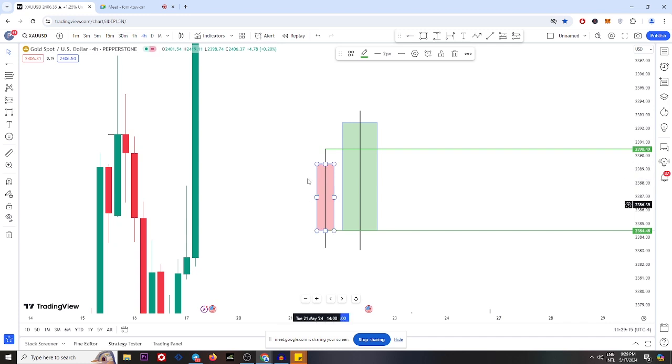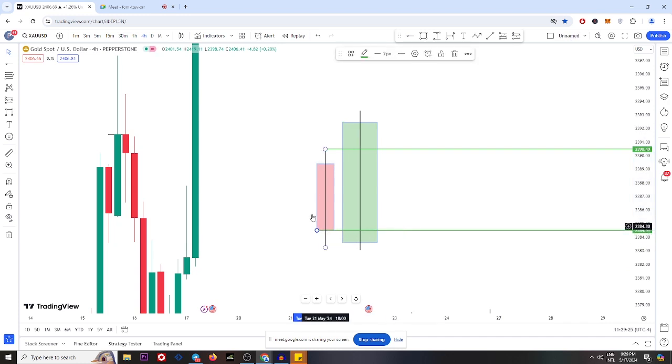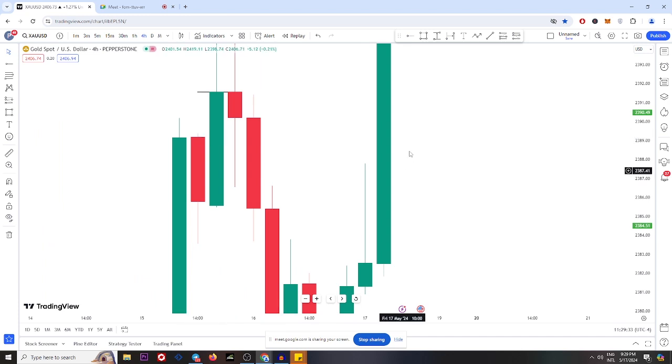What do we have? Let's draw the engulfing one first. This is the high and this is the low, right? So this is an engulfing buy. But for the SNR, when we have a support, we are going to have a V shape.